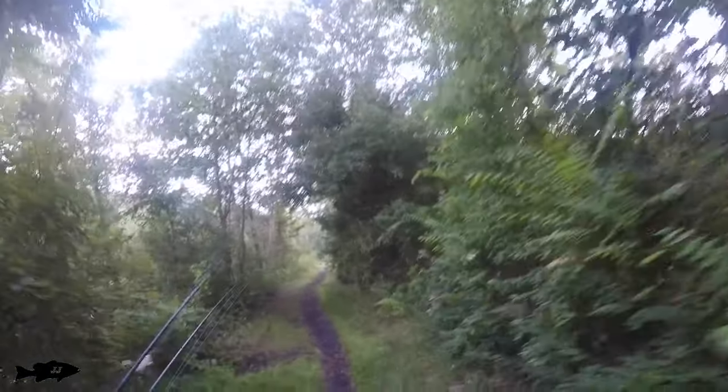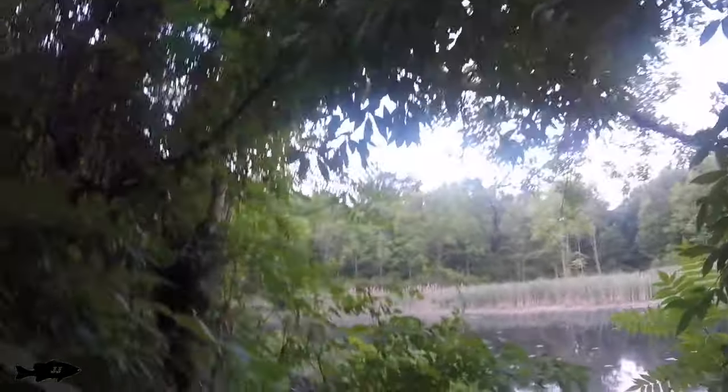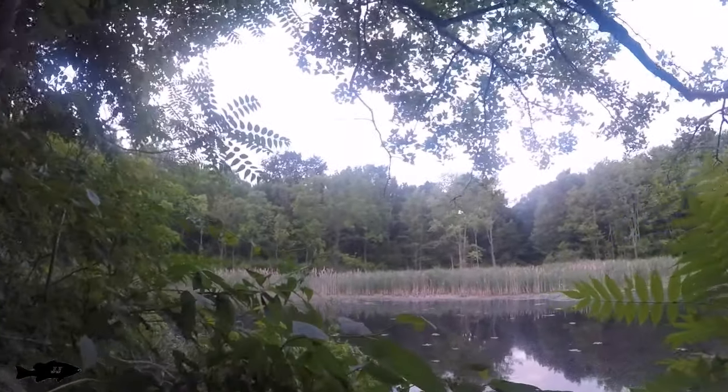Should be good conditions for topwater right now. Very, very early. Let me try this first corner first. And then I'll walk all the way down there towards the middle and towards the other end. Oh yeah, water's nice and calm. No wind. See if anybody's biting. Oh, so awake.